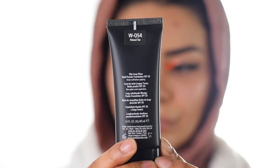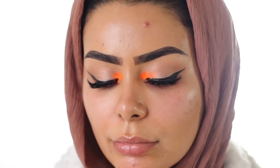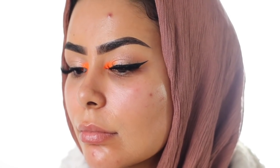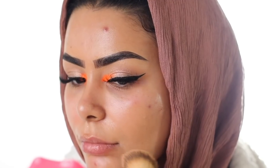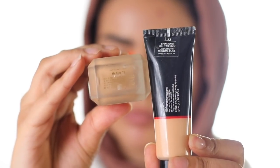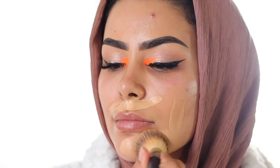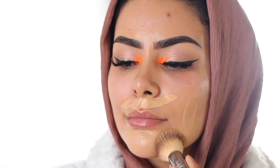So for foundation, I initially was going to use this Bobbi Brown Skin Longwear foundation, but when I started applying it onto my skin, I felt the coverage just wasn't doing it for me, and I really wanted extra coverage for this look. I wanted full-on glam, guys, you know what I mean? I wanted all my acne scars to be covered, etc, and this was not doing it for me. So I went ahead and used my favorite combination when I want full coverage, which is the Pat McGrath foundation mixed with the Smashbox Studio Skin Full Coverage foundation, and I've used 2 different shades that mix together to make my perfect shade, and I'm just going to apply that all over the face.